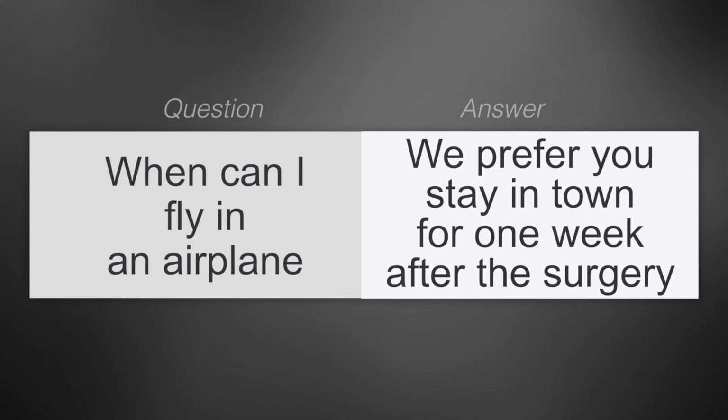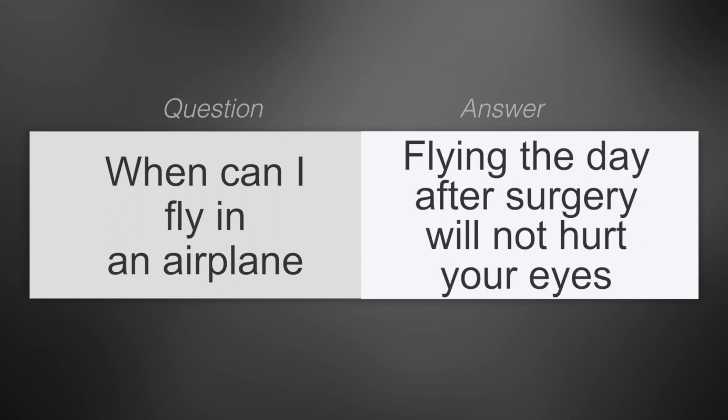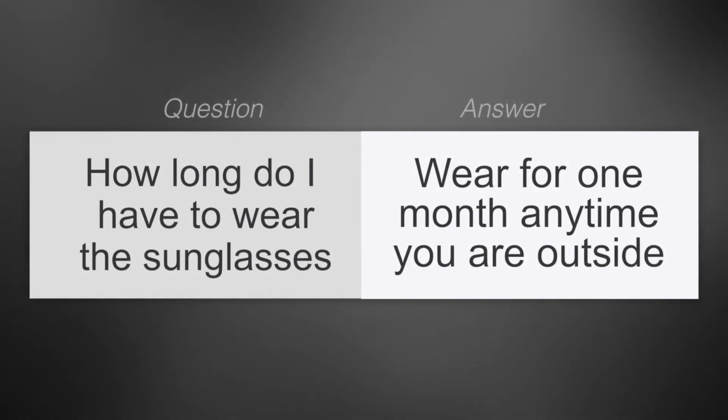When can I fly on an airplane? We prefer you to stay in town for 1 week after the surgery, but if you've made prior arrangements with us, flying in an airplane the day after surgery will not hurt your eyes. Remember that airplanes are dry and take the artificial tears with you. How long do I have to wear the sunglasses? You need to wear sunglasses for 1 month anytime you're outside. You can use any pair of sunglasses you like.